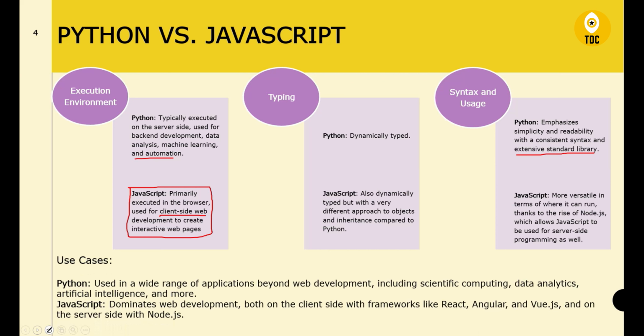And use cases: if you want to choose a programming language between Python and JavaScript, Python offers a wide range of applications beyond web development, including scientific computing, data analytics, machine learning, artificial intelligence, AI/ML use cases, and IoT. So Python is not just for web development. But if your project is just web development, then you can choose JavaScript.